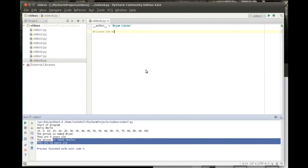Classes and objects. When we say a programming language like Python is object-oriented, what does that really mean? What is an object? An object is anything. We've worked with objects with strings, integers. You could argue that an integer isn't actually an object in Python, but Python actually wraps it with an integer object, similar to what Java does. So we work with objects all the time.